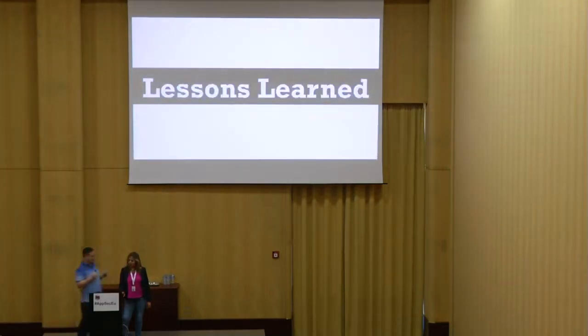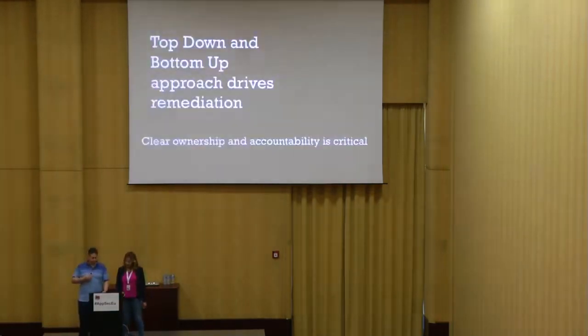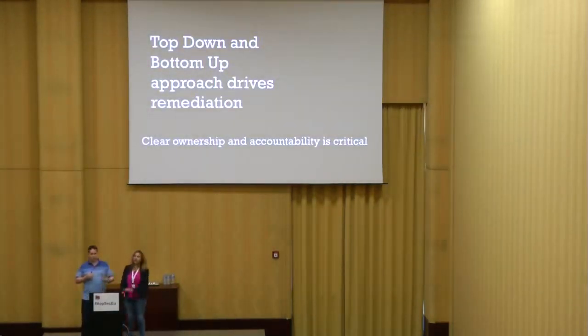All right, so now we'll just go through the things that we learned through this whole process. What I just talked about, the business risk piece, combined with some public shaming that I'm starting to do with the executive team, is helping push fixing vulnerabilities top-down. Plus what Rohini is doing, working with the development teams, is the bottom-up approach.